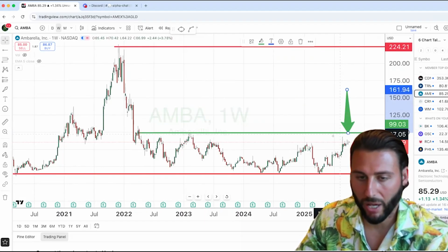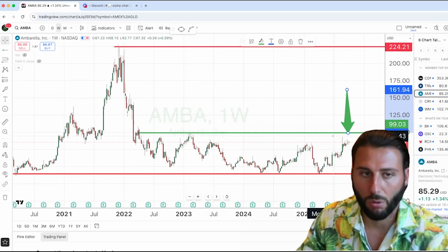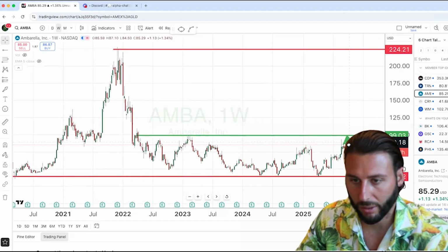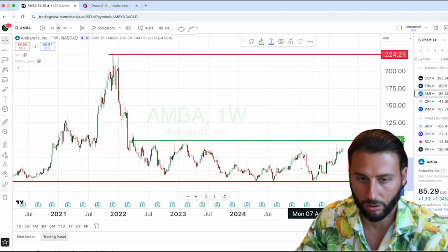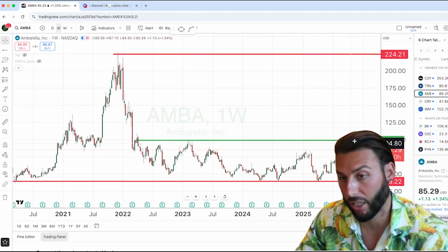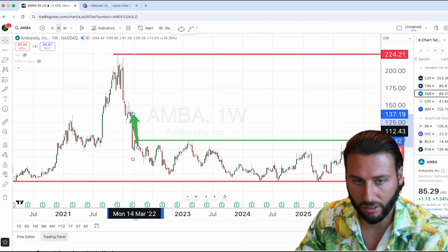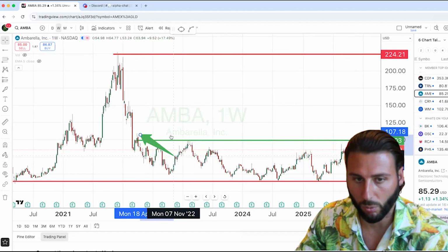So with these macro patterns, even like Roku before, you want to wait for the macro levels. To sneak into it, this thing can break above 90, climb to 100, and spend 6 months messing around between 100 and 70. And it'll just frustrate you. And then it's going to break 100, go to 150 in a month, and you're going to be wondering what happened.